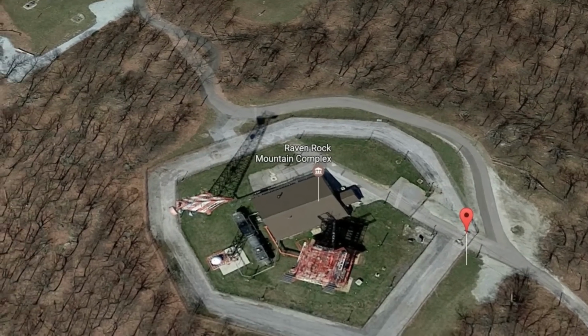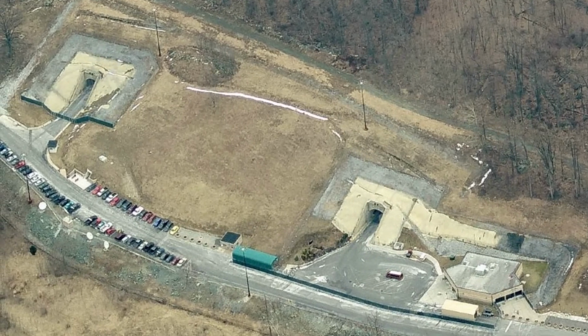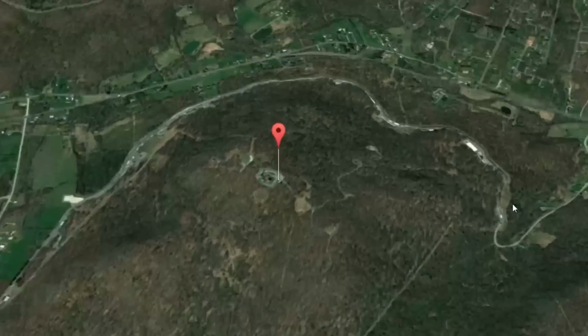Not too far away are coal-producing areas in the Appalachian Mountains, and they can always resort to using that for energy if something goes wrong. Who knows where the underground tunnels lead to? For all we know, they got their own personal underground freeway that connects D.C. to Raven Rock. They got their zombie apocalypse strategy figured out.